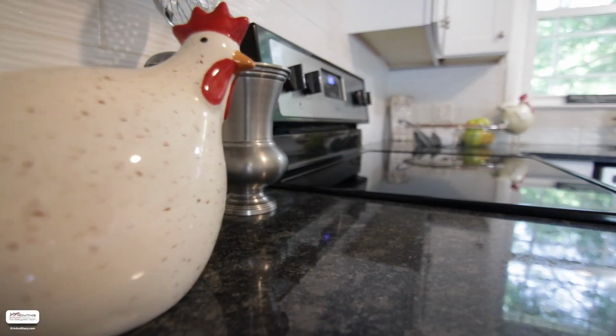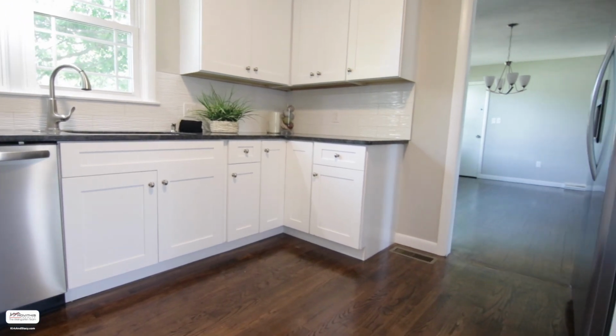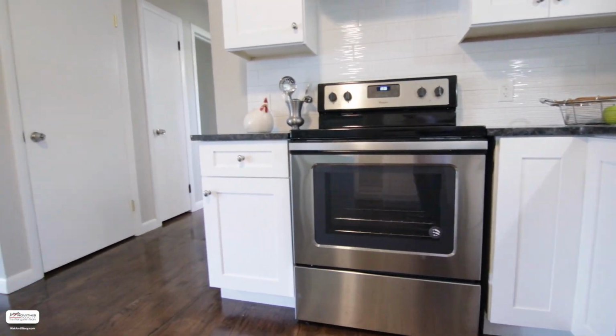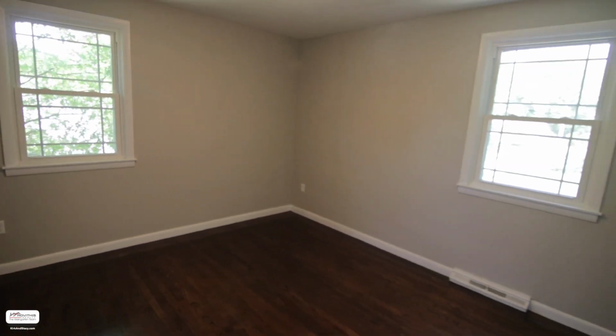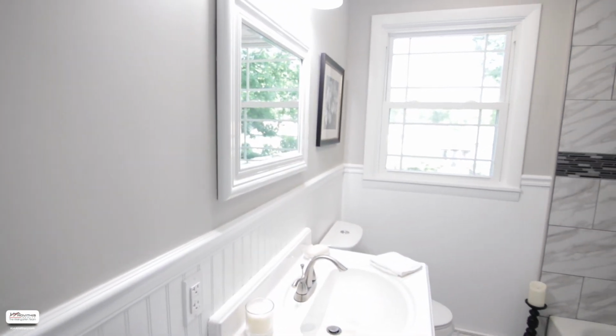The updated kitchen features new white cabinets, tiled backsplash, beautiful granite counters, and stainless steel appliances. This incredible property boasts 2 generously sized bedrooms on the main level, with an updated full bath, and 2 additional bedrooms on the second floor with a full bath.